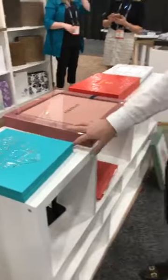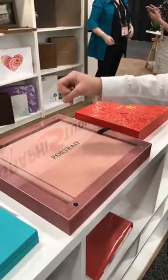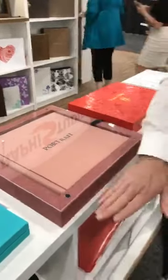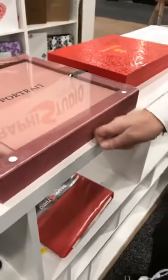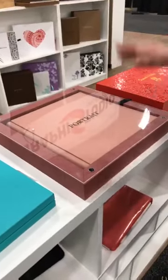How is that different than the Go Book? The Go Book, you can purchase the box as an add-on, as opposed to the baby book, which is the book in the box. Also, we just went over the box features. The box is an MDF, a wood chip material, versus the heavy-duty cardboard. And there are different sizes available.